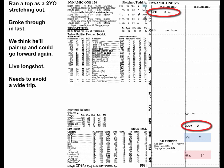He's only had 3 points of development, and the recent 3-point new top is on the edge of acceptable. We think this colt will at least pair up and could go forward again. He's a very live long shot, but he has to avoid a wide trip.